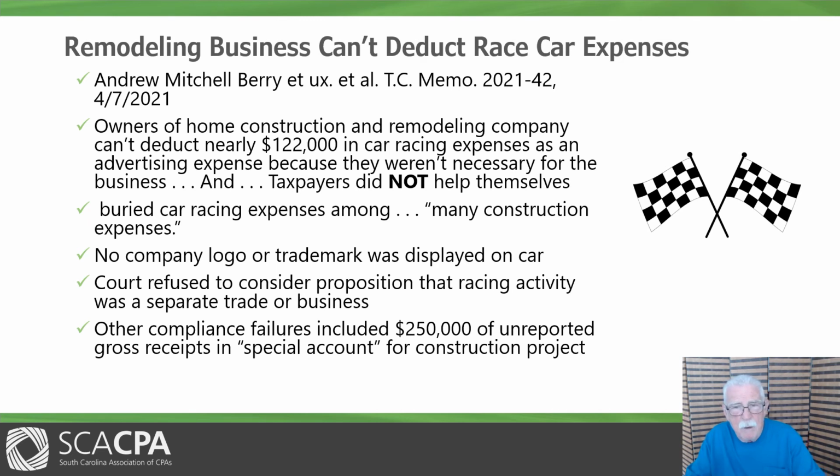They were in the remodeling business, and they buried these expenses in construction expenses. They didn't isolate them. They didn't report them as advertising expenses. This is a quote from the court, said we had to find these among many construction expenses. And then they had a picture of the race car, but there was no company logo or trademark on the car. And they raced as Berry Racing, not as their remodeling business racing. So maybe we can claim a separate business. No, the court didn't buy any of that.